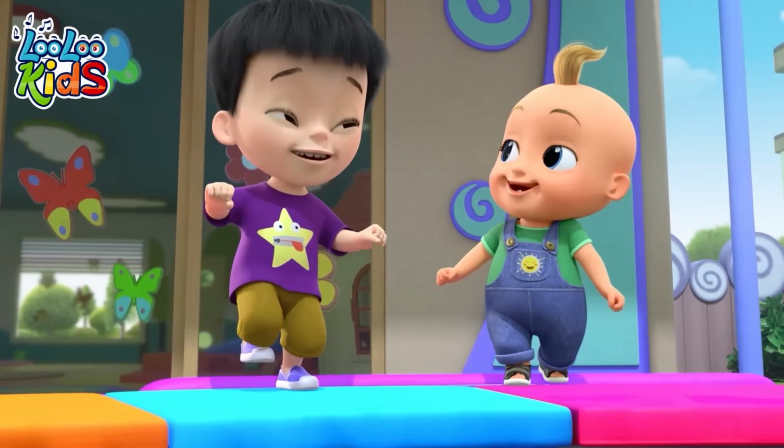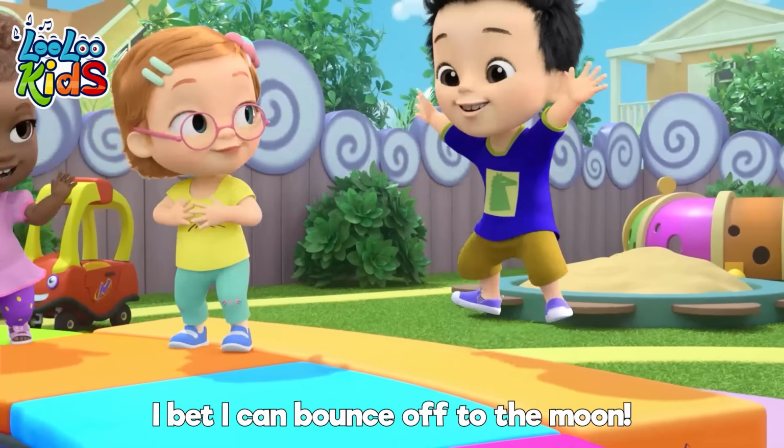Look at this trampoline. Let's see who can jump the highest. Yeah! I bet I can bounce off to the moon.